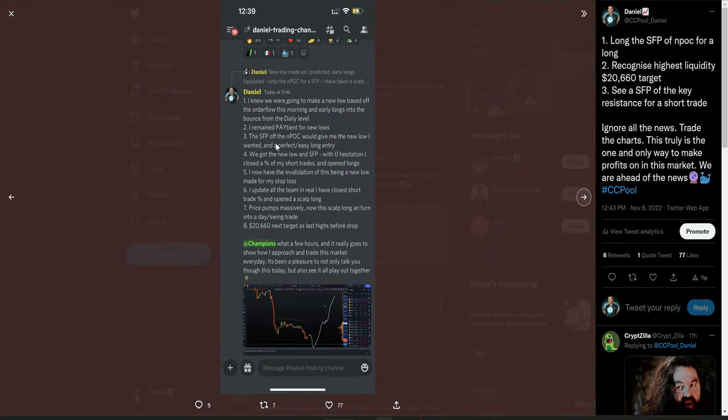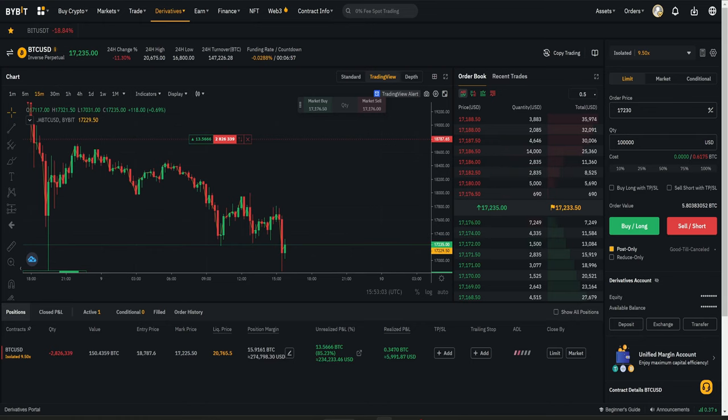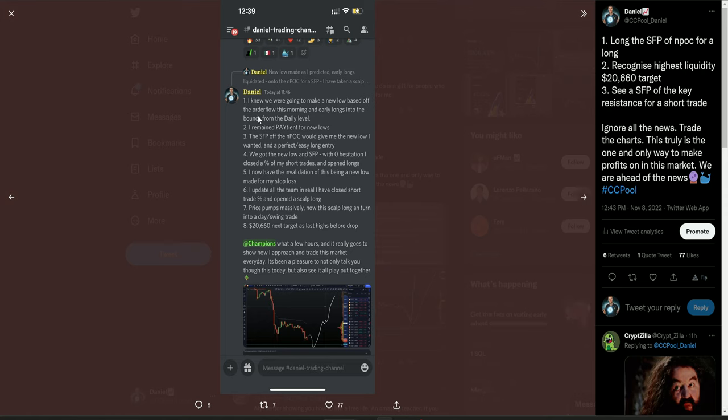I then told my team, okay, this is a post from my Discord. You can kind of read through. I'll read through it pretty quickly as it's worth it. Knew we were going to make a new low based off the order flow this morning, and early longs into the bounce from the daily level. I remain patient for new lows. We swing failure pattern the NPOC, which gave me the new low I wanted.